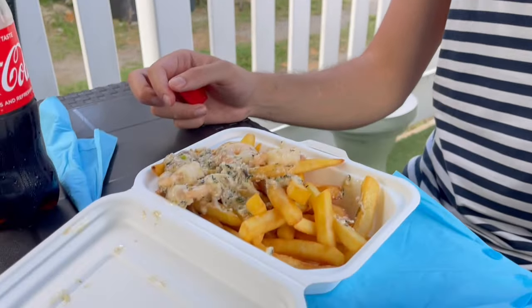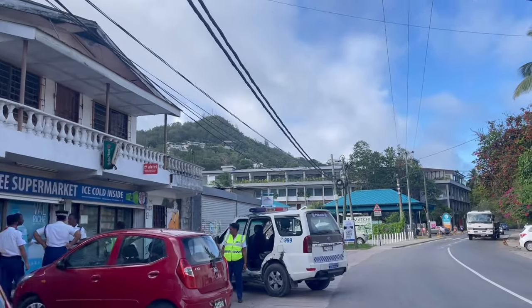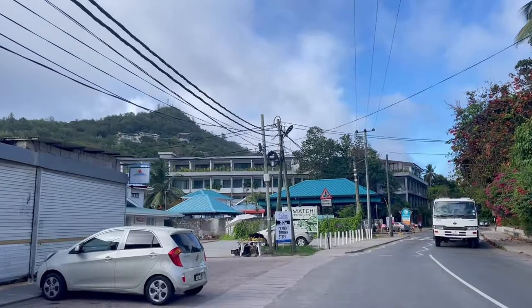Well, oh, nice. How are your shrimps? They're good. Nice. This place was reviewed a 4.9 on Google Maps, and yeah, the food was really good.